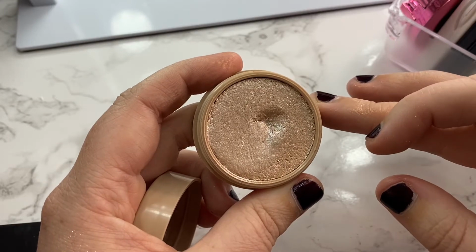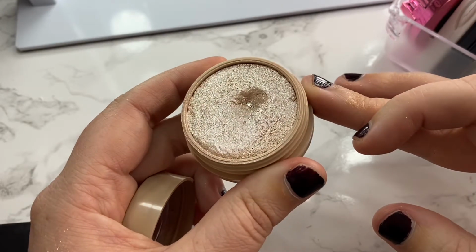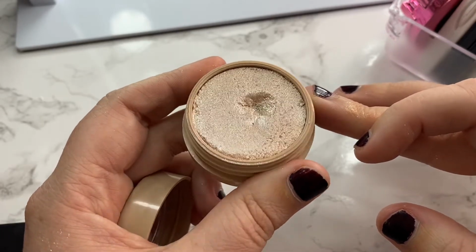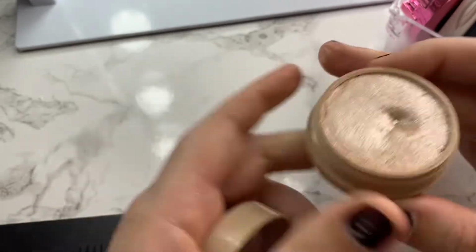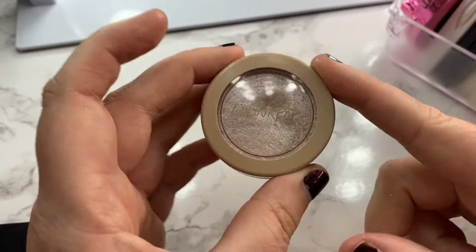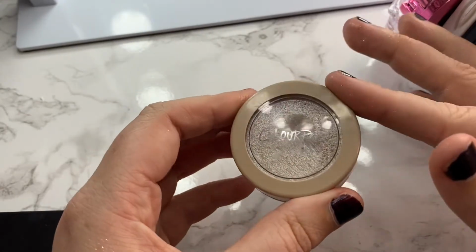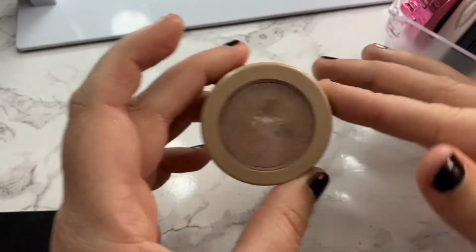It's not necessarily something I think I would wear as a highlighter, but I put it on the eyes, and that's where I really liked it the most. I keep this up with my toppers, like my eyeshadow toppers, because that's really what I use this for mostly. But I'm going to hang on to it.